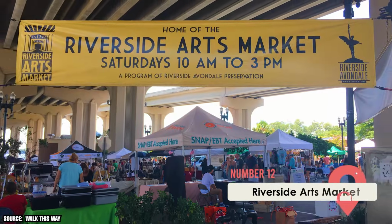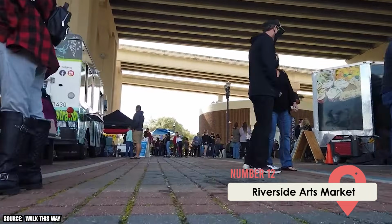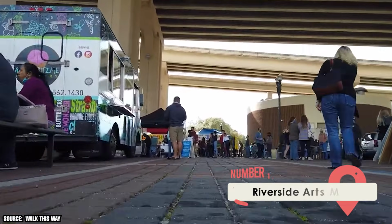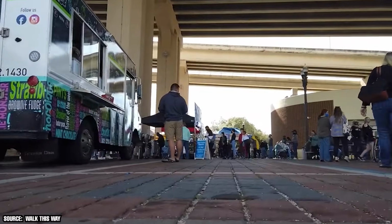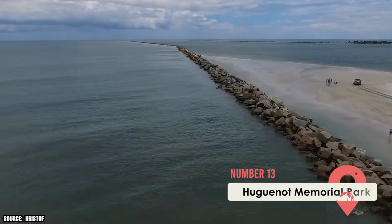Riverside Arts Market. The Fuller Warren Bridge becomes a market for local artists and farmers every Saturday morning. The day becomes a community event with entertainment, food trucks, free yoga, and more.